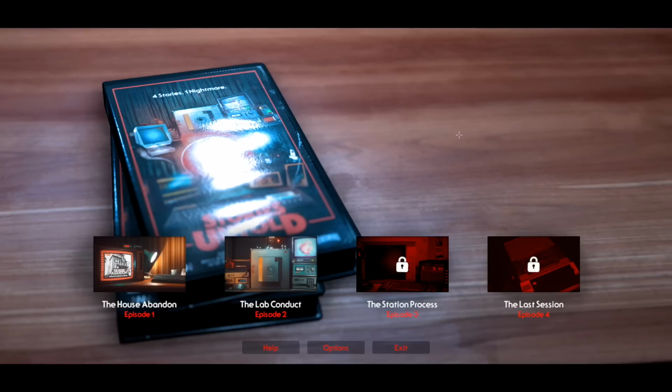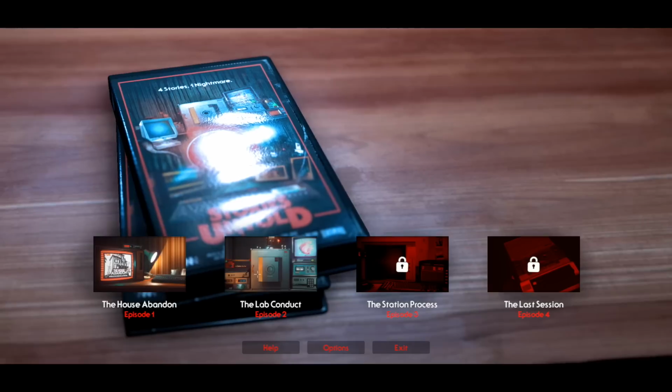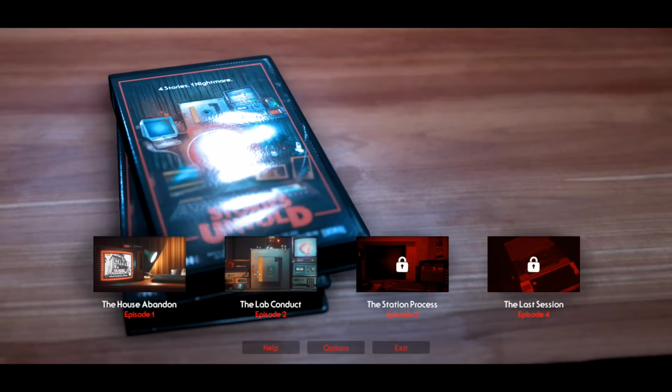Last time we played The House Abandoned, a text-based adventure little horror game thing, and we learned that Jennifer and maybe her family met an untimely end, perhaps due to the actions of the protagonist of that story. So, do you guys want to start the lab conduct? Let's do it. All right.